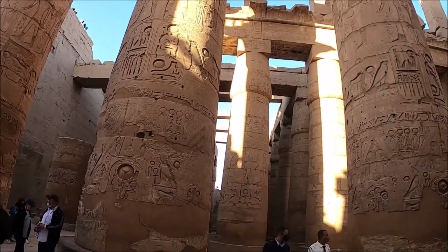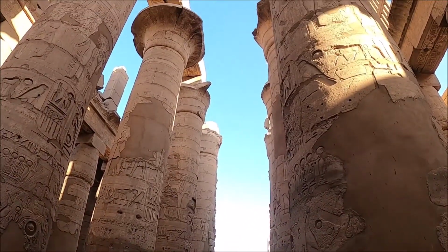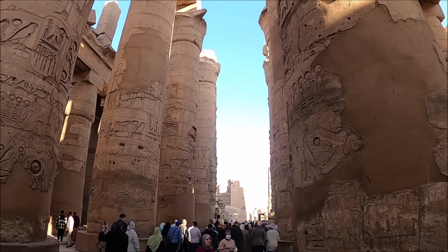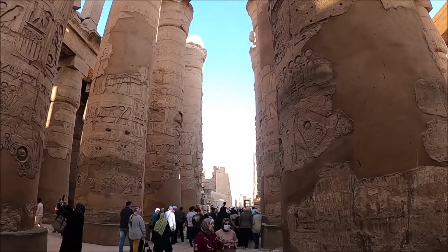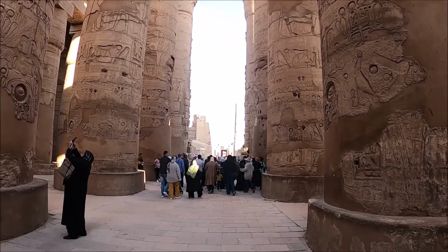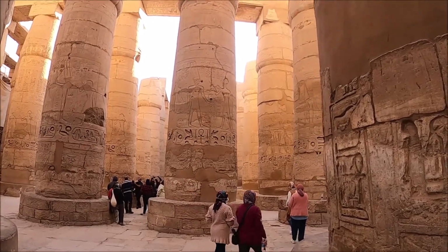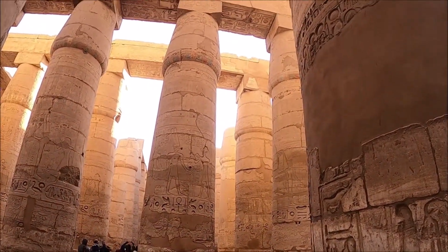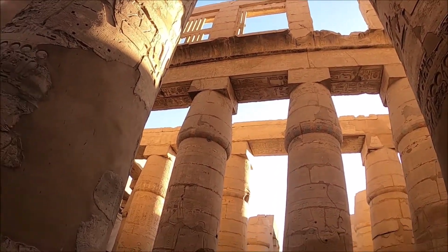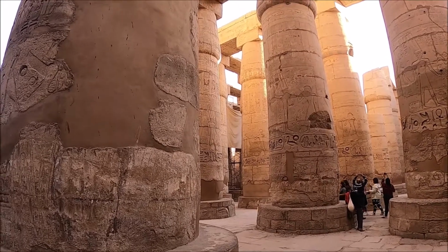And it had a roof. But the roof was not even. The roof had two levels: a level for the low columns and a higher one for the big columns. And it was dark, so light came only through the windows up there. That was covered, colored and painted. So we still see remains of colors, particularly near the top. Here we see prayers, the pharaoh in front of different gods.